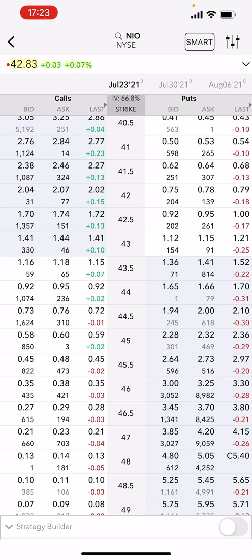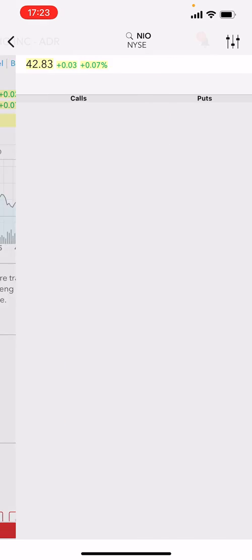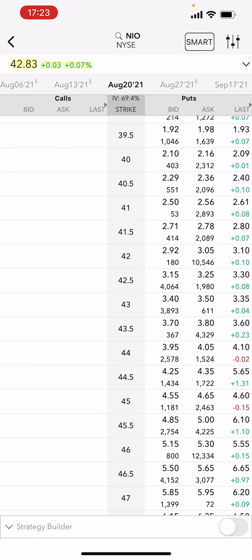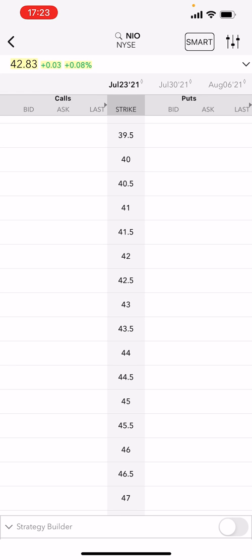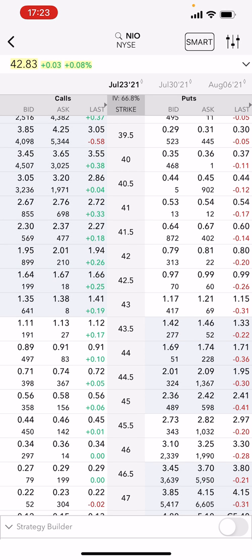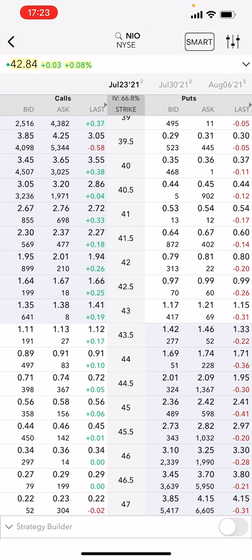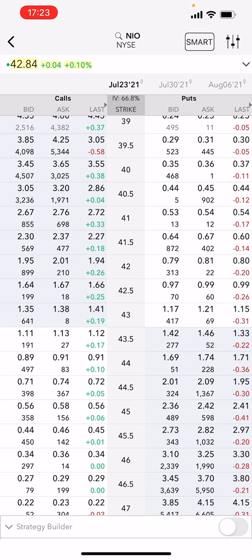So we are in the options chain on the IBKR platform, and if you want to know how to get to that, you search for the NIO stock, and when you're on the NIO stock, in the top corner you'll see a tab for options, and then you select your expiration date. I've selected July 23rd, and I like to do weekly options. It's just the way I like to do things. We are going to focus on the left-hand side, the call side. In the previous video, we were looking at the right-hand side, the put side of the option chain. Now we're looking at the left-hand side, the call side here.